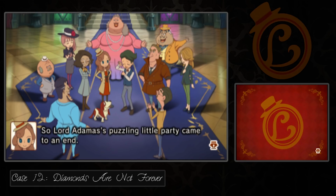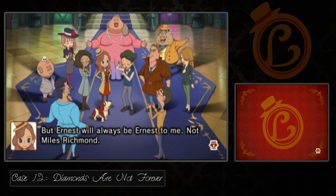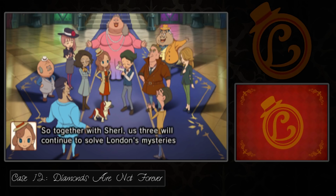So Lord Adamas's puzzling little party came to an end. As did the vengeful thoughts he'd so long harbored for the dragons. But Ernest will always be Ernest to me, not Miles Richmond. And I've insisted he continues to serve as my assistant. The bins don't empty themselves, I'm told. So together with Sherl, us 3 will continue to solve London's mysteries.